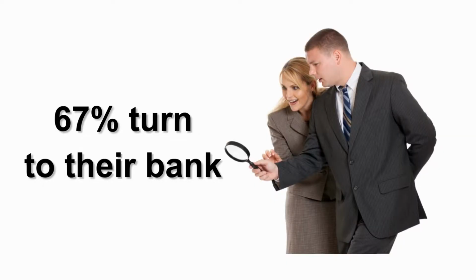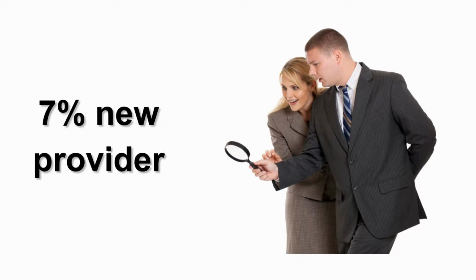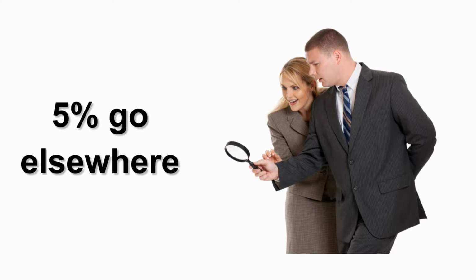Well, the report highlights that 67% turn to their existing main high street bank. 17% go to another existing provider, 7% go to a new provider, 4% go via an online platform, and 5% turn elsewhere. So it shows that a high percentage of business owners are still defaulting to their main bank, ignoring the fact that a lot of other providers out there could probably provide equal terms or sometimes better terms than their main high street provider.